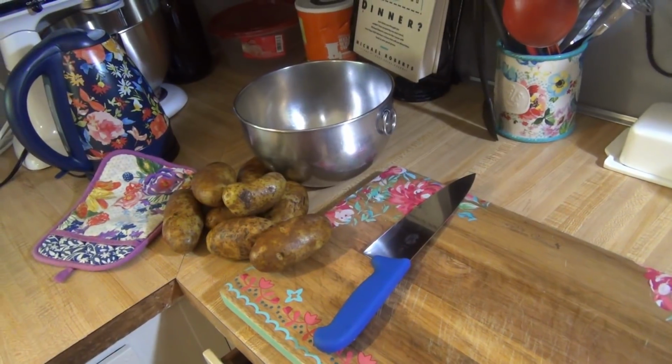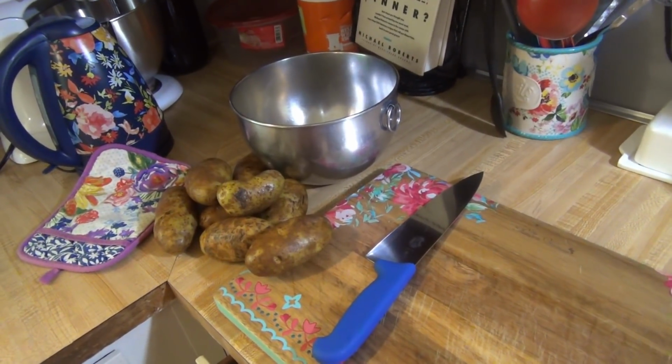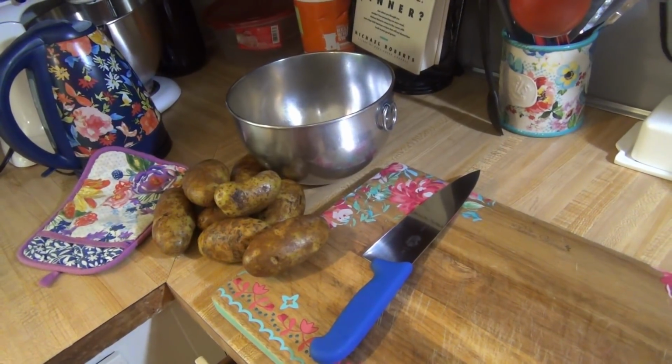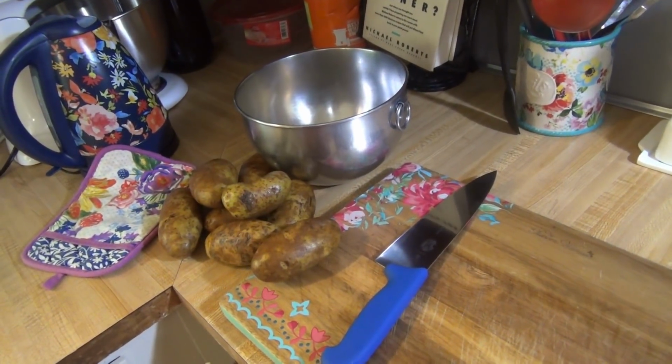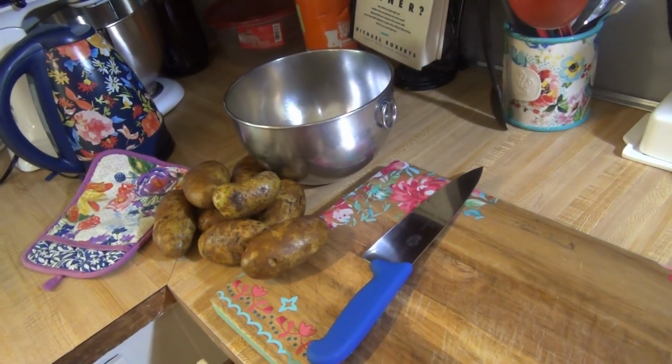So hopefully we turn out with a little bit crispier fries versus the floppy fries that we had last time. I mean, they were still really delicious. As I said, they were better than frozen French fries, but trying to get them just a little bit crispier.